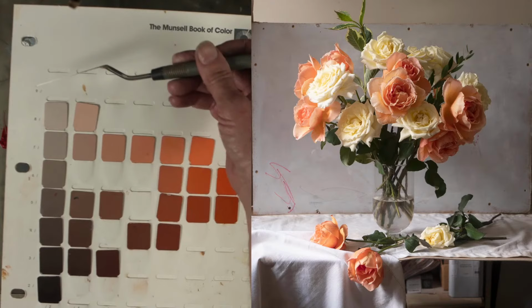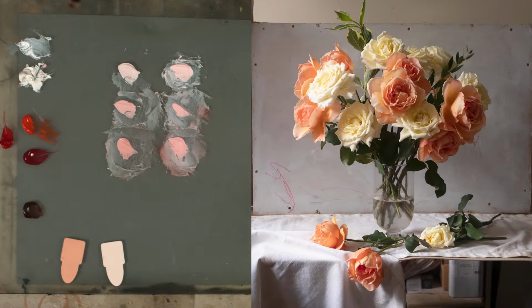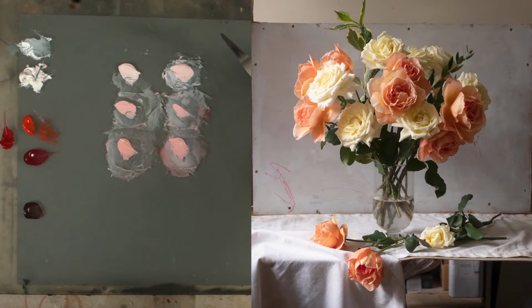Okay. So I already have something of an idea of how I'm going to deal with this problem. I'm going to knock the values down so that I can keep the chroma in the lights. And I'm going to have to change the values in the rest of the painting as well to see how it all works. Let me mix, try and get an idea of what a good shadow color would be in these roses.